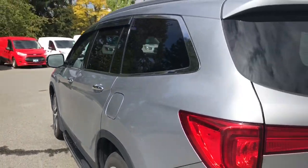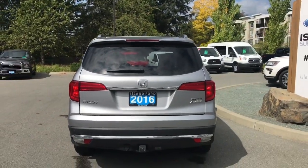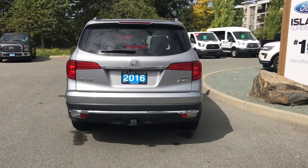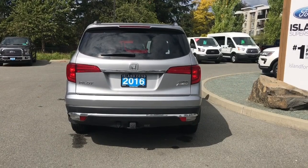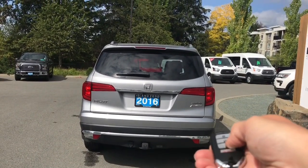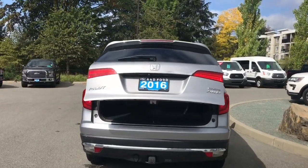Driver's side fuel cap. In the back, you've got a spoiler and a windshield wiper, and just below the Honda badge is where your backup camera is located. You also have a trailer hitch with a 7-pin connector. And then when you want to open up the hatch, you can do so by double clicking your fob, and you can also release it from inside. And actually, we're going to hold it and it'll pop it open for us.